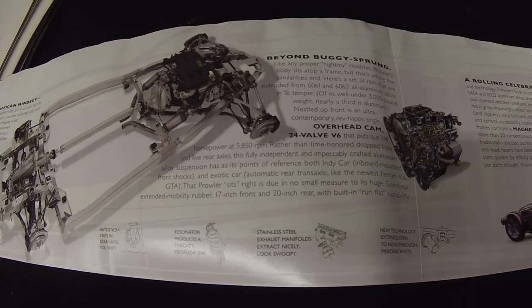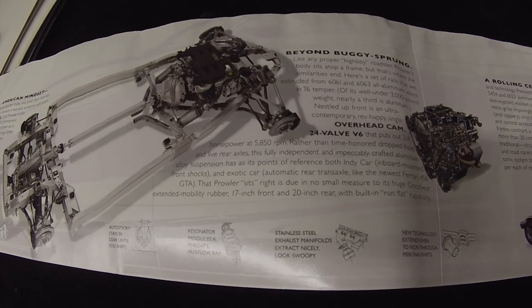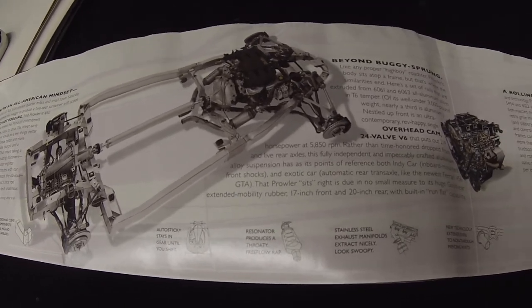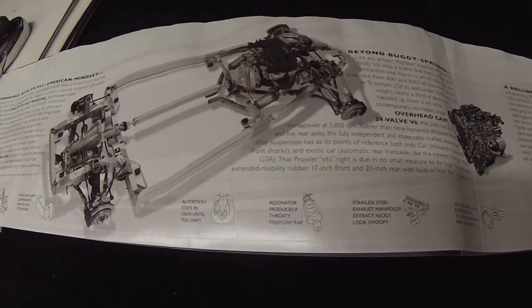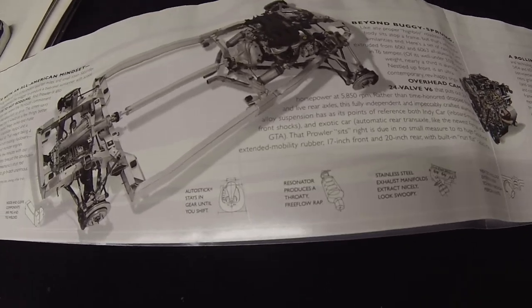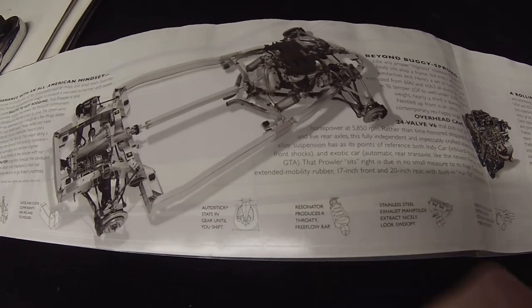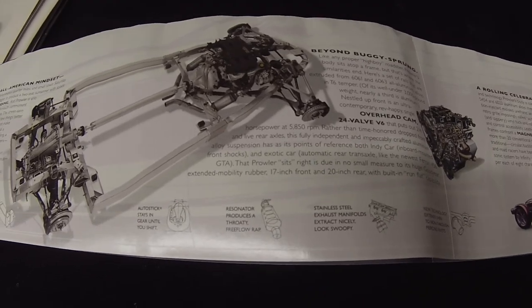Nestled up front is an ultra contemporary, rev-happy single overhead cam 24 valve V6, puts out 214 horsepower at 5,850 RPM. That's actually less horsepower than the LHS or 300, right? It was like 220 something. So you could easily do a computer modification and get a lot more out of it. The alloy suspension has its points of reference, both IndyCar inboard mounted front shocks and exotic car automatic rear trans, like the newest Ferrari 456 GTA.